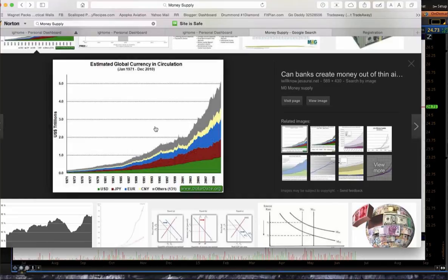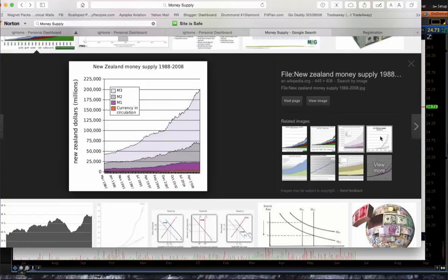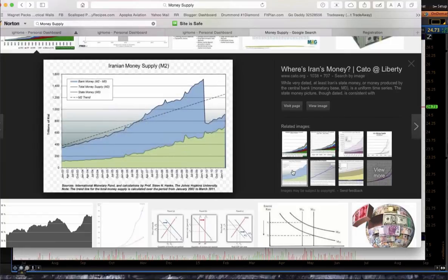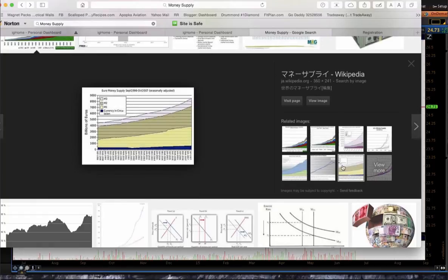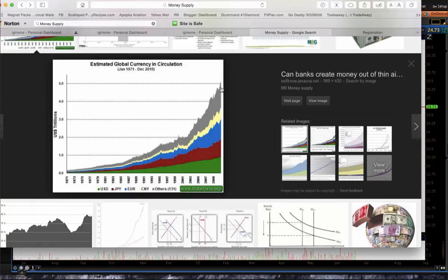But what happens is when someone makes a chart of the money supply, they leave it up there, and some of these are outdated. But I want you to look at what happened from the 1970s to 1980s till now, just right up into 2009. Now, as I look at more current market numbers, these are old ones again. I'm trying to look for... Here's 2011. That's Iranian. Now I got to be careful. United States money supply is 2012. As you look, let me go back to this one. As you look at the most current money supply figures, these numbers are still going vertical.